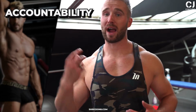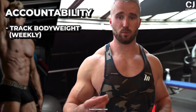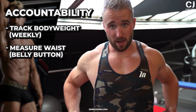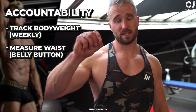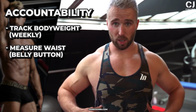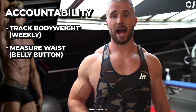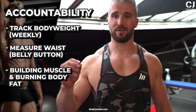Point number 4, as a bonus, is to make sure that you stay accountable and you actually track what you're doing. So what I would suggest is that you track your body weight every week. Say, for example, you have a check-in day every Friday where you check your body weight as soon as you get up first thing in the morning. You check your belly button in terms of your waist circumference to see what's going on. We're not necessarily just looking for the scales to go down. If your scale weight stays the same, but your waist measurement is coming down and your strength is going up, what's happening? You're building muscle and you're burning body fat, you're living the dream.